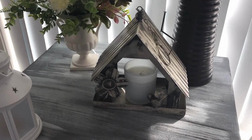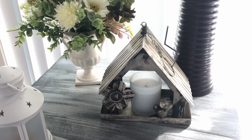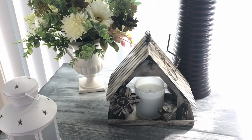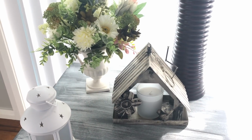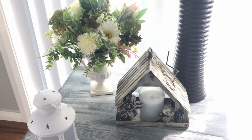This little, I'm pretty sure it's supposed to be like a bird feeder, but I've just got a candle sitting in it. That was just from the Reject Shop, and that was from the garden section. I recommend checking out the garden section. I mean, it's a spot in the Reject Shop that I've never really looked at. I always seem to bypass it.